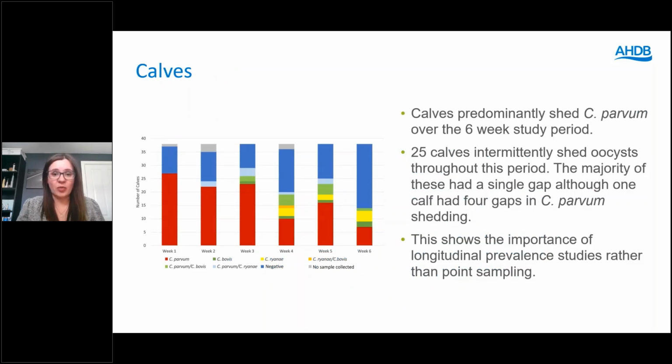The calves were also predominantly shedding C. parvum. Now, this is consistent with previous research, and they were shedding C. parvum predominantly over the 6-week study period. We can see from this graph the species they were shedding over that time period, with Cryptosporidium parvum presented in red. We have Cryptosporidium bovis in a dark green colour, Cryptosporidium ryani in yellow, and those species, bovis and ryani, tended to be seen a little bit later on, from about week 3 onwards. This is consistent with previous research.